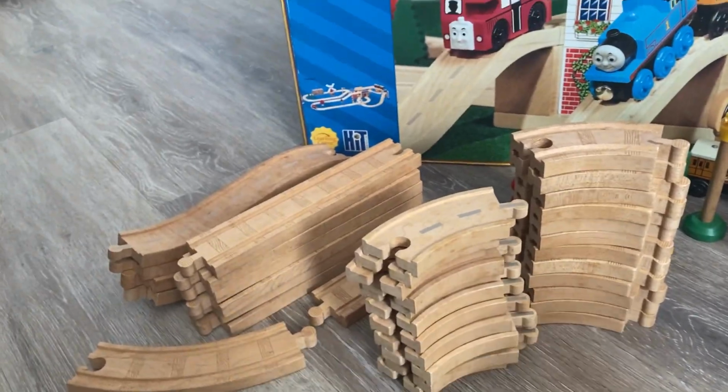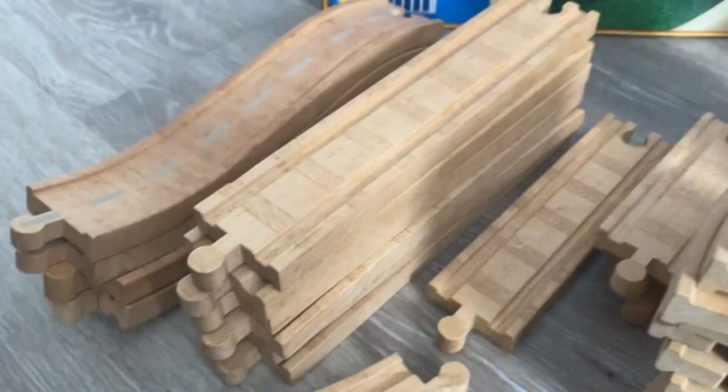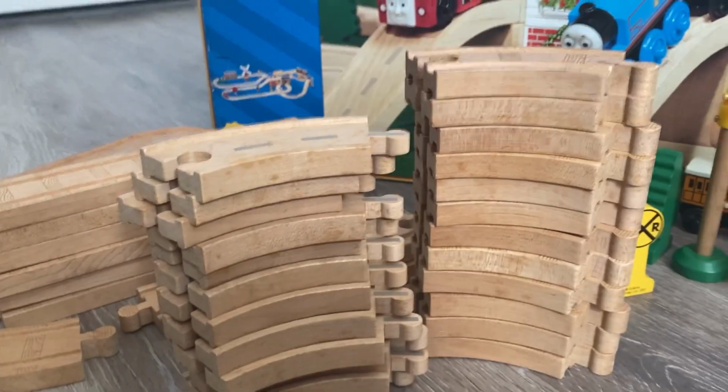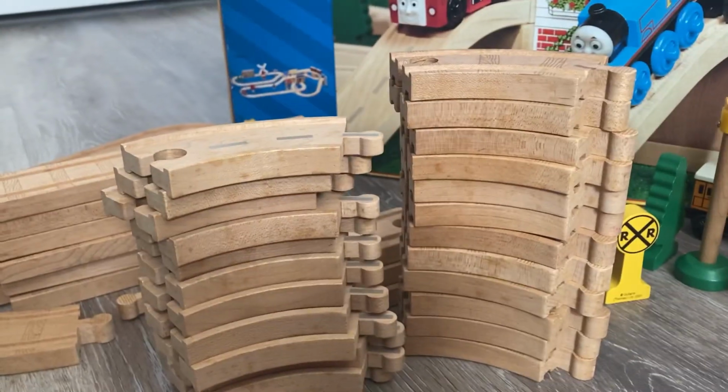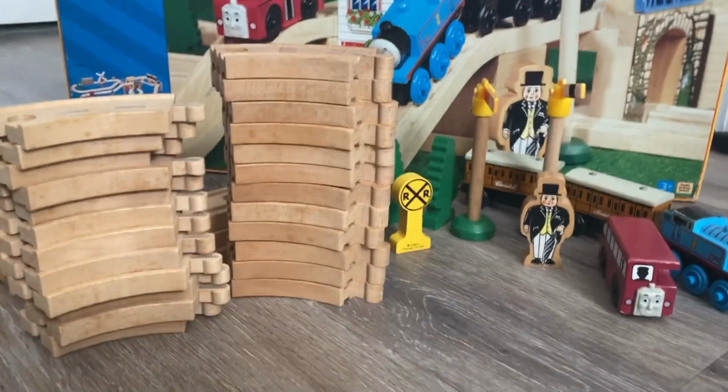Okay, all of the track in that box is now organized. So we have 4 hills, 2 rail and 2 road. We've got 1 long curved track. We've got a 6-inch straight track there, and 6 8-inch straight tracks. We have 3 4-inch straight tracks, and 12 curves of each road and rail. So quite a lot there. Yeah, there's a lot of curves in this set.